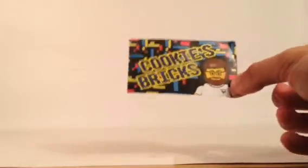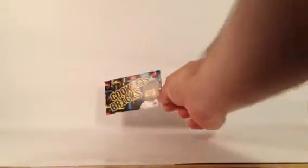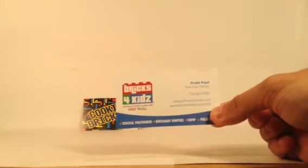This is probably the first LEGO YouTuber card that I've received from anyone, so I'll just put that in the corner for the rest of the video. So thanks to Cookie Bricks for the card, and for starting off my card collecting from LEGO YouTubers. I don't even think I got Clutch's card, which I should have. I should have asked. Next up we have Bricks for Kids.